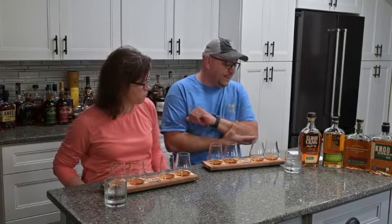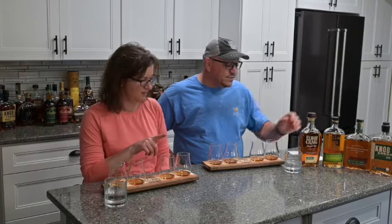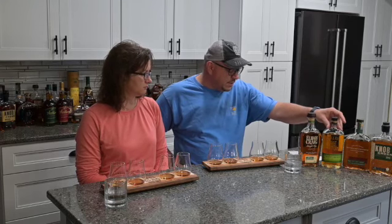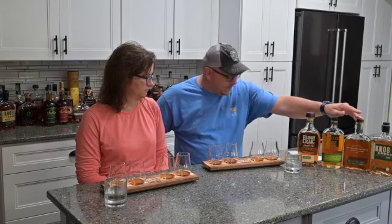Now, let's talk price point on these a little bit. The least expensive of all these is actually the Bulleit at $24.99. And as we've said before, we're in Ohio, so we're paying retail. From the Bulleit, we go to the Elijah Craig at $32.99. And then from there we go to the Woodford at $36.99. And the most expensive is the Knob Creek at $39.99. So it comes in at basically $40.